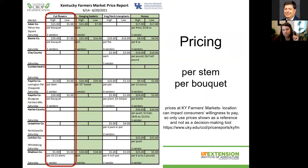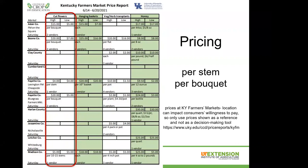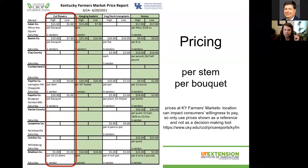They post these all the time. It's called a price report. And again, you can find that online. But again, please don't use this as a decision tool. This is in Kentucky, not in Tennessee. But hopefully we can start collecting these prices for you all.